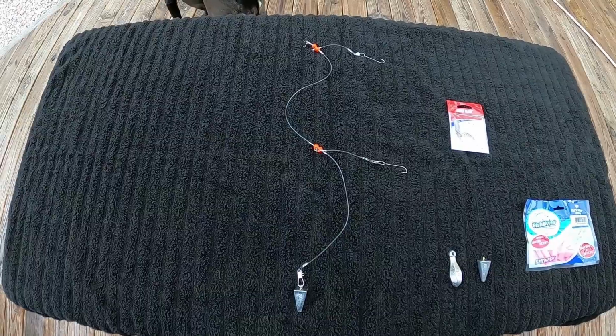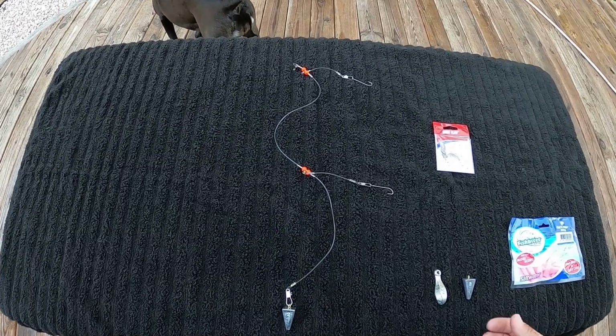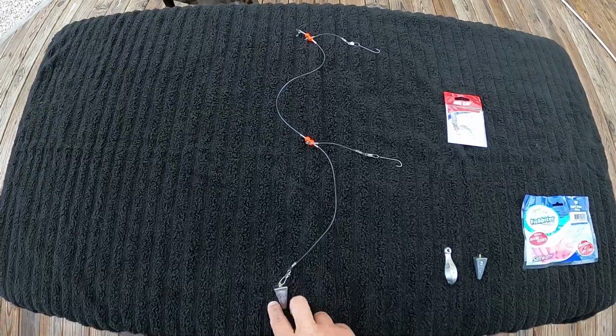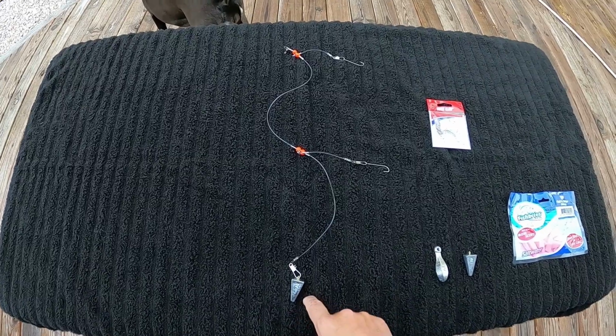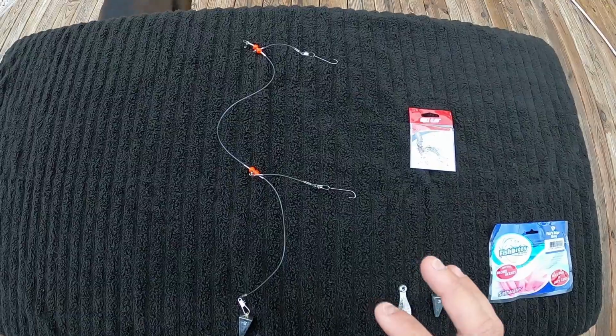When you're surf fishing, you might have to put a little bit more weight on there to keep it in place, because you're dealing with a lot of waves and current. So you're going to have to put a bigger weight on here, depending on how the water is that day. This will vary, but for the most part, this is my setup that I use for bottom rigs.